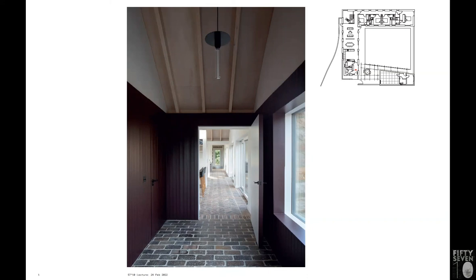But the idea is that you're brought into this intimate space from the wide rural landscape, and then you move on. This is the reclaimed brick floor that you can see in here as well.